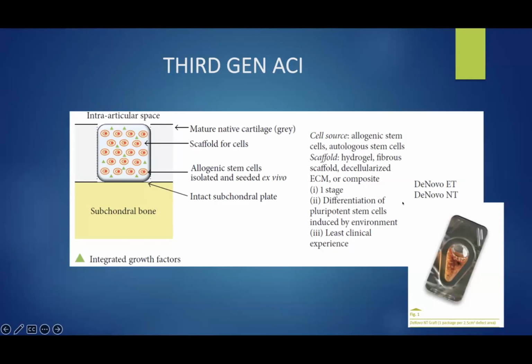These are the brand names: De Novo, ET, and NT. They come in pre-tailored sizes. So this particular one is 25 centimeters square for a defect of 25 centimeters square.